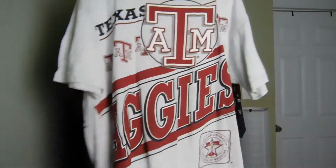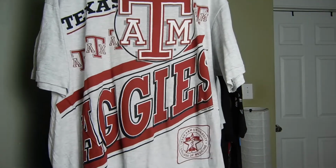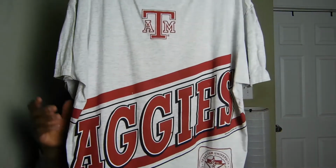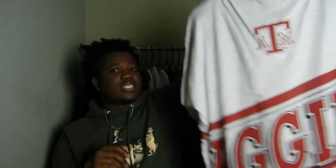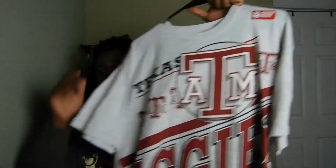Now the last two tees I grabbed, just so y'all know, I had to end it with some bangers, okay? Especially for the t-shirts. So here we have a Dead Stock Texas A&M Aggies t-shirt. As you can see, it has the crazy graphic on the front. And then on the back, it does also have this same similar crazy graphic. Now this one is actually a dead stock tee, as you can see by the officially licensed product right there. This one was a crazy pickup.